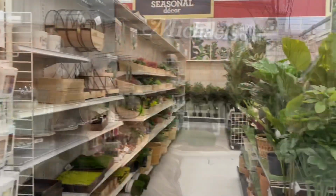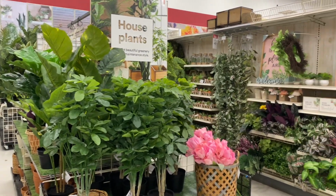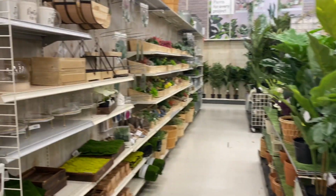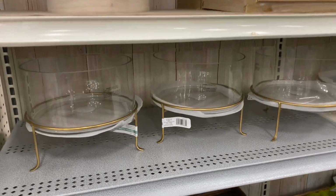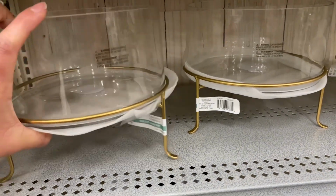Let's do this. Okay, guys, so here we are. Super, super cute planty section. And I just asked and they have a 40% off spring decor and it's going to go until March 13 at least for 40%. They even mentioned that with time, the percentage off can even be higher. So that's good to know.